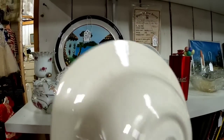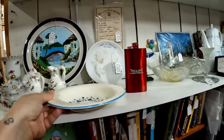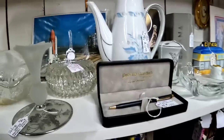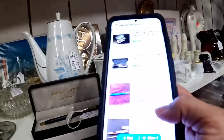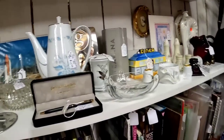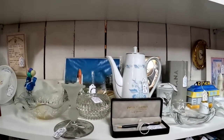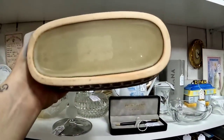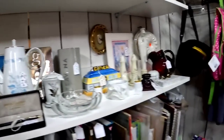Made in America, oven proof. Here is a Pierre Cardin pen. Let's look that up. So they don't sell really high, so we will leave that. Gotta look up. I like this. It's not marked, though. It looks more modern. Okay.